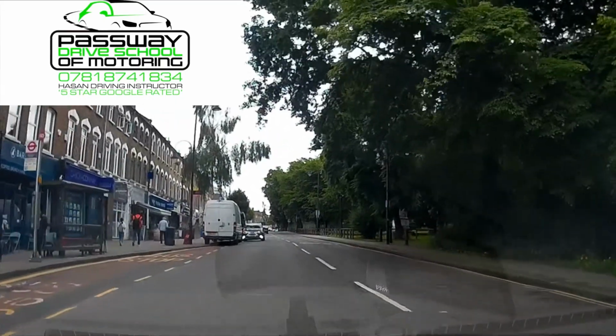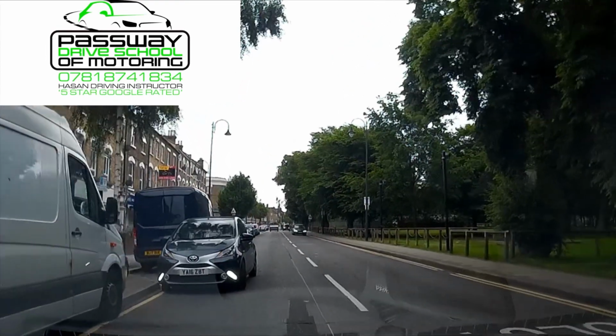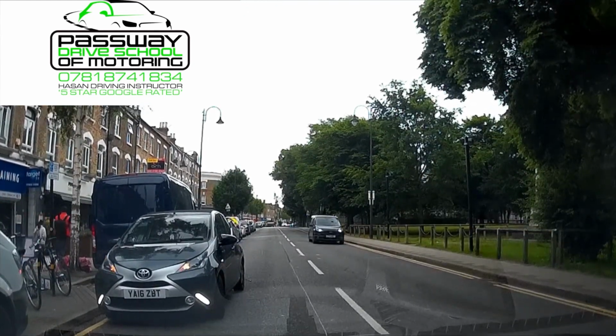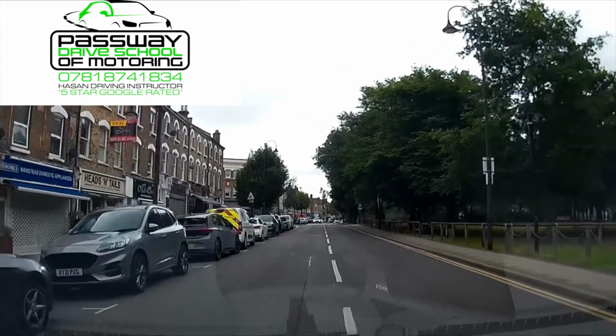So as you can see guys, there's a broken down vehicle on the left. They have their hazard warning lights on. So what the learner was being assessed against here is to overtake when it's safe to do so. If you were to just wait behind this vehicle, then you would get marked for undue hesitation. So as you can see, my learner driver did overtake when it was safe to do so and made sure that they did not affect oncoming traffic, which was really, really good.